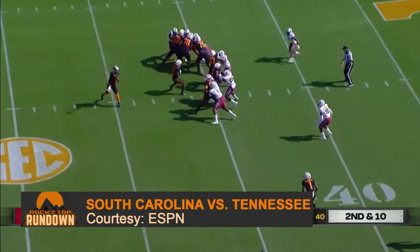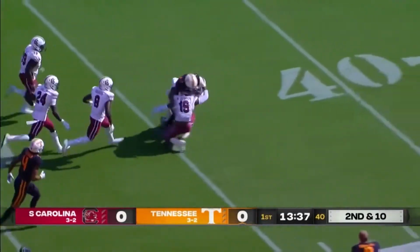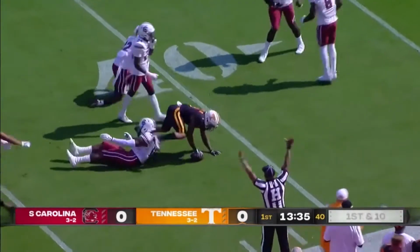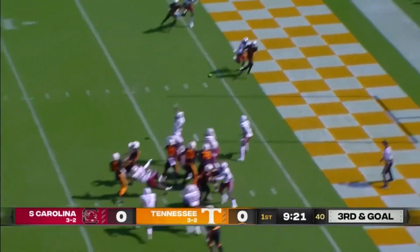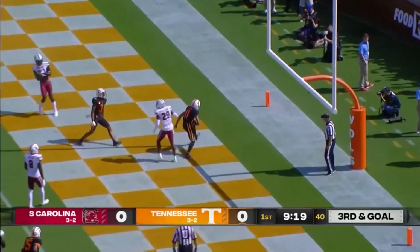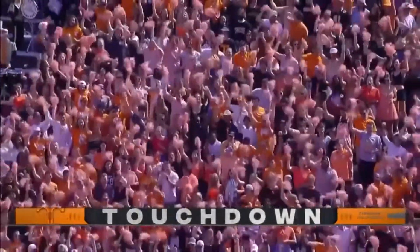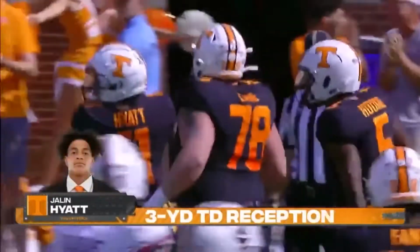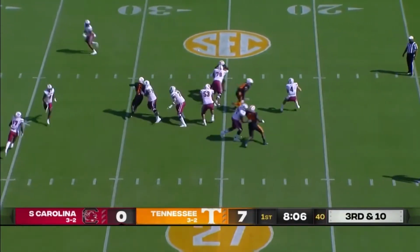First quarter, it's going to be Hooker. He's going to fake the handoff and kick it outside to Velus Jones. This one right here picking up 24 yards and the first down for the Volunteers. Down to the 3-yard line, Hooker, another fake handoff into the end zone for a Jalen Hyatt touchdown. Volunteers scored in the first 6 minutes of the football game, leading 7-0.